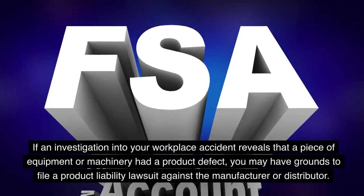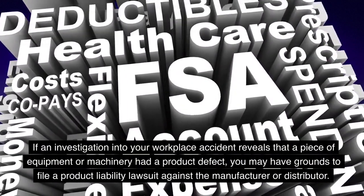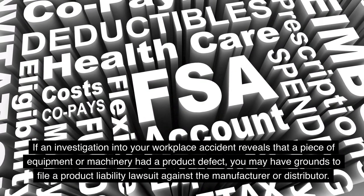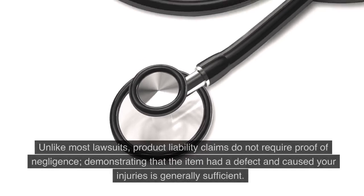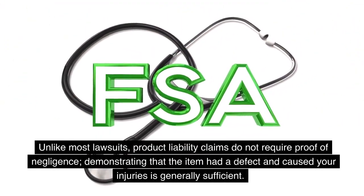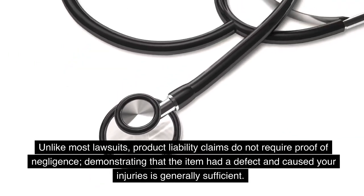If an investigation into your workplace accident reveals that a piece of equipment or machinery had a product defect, you may have grounds to file a product liability lawsuit against the manufacturer or distributor. Unlike most lawsuits, product liability claims do not require proof of negligence. Demonstrating that the item had a defect and caused your injuries is generally sufficient.